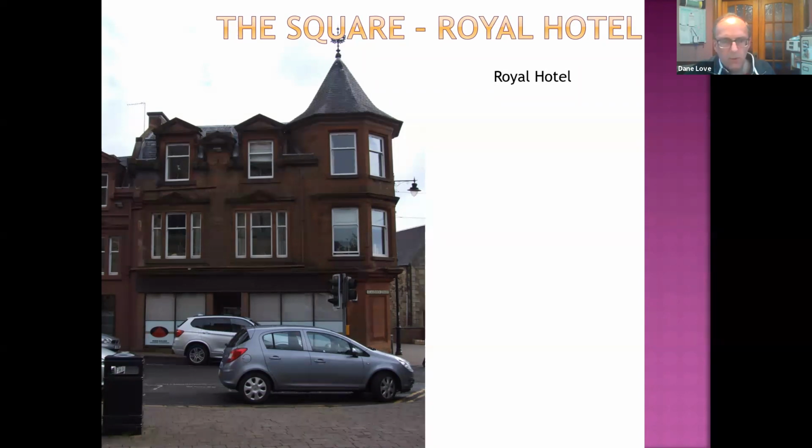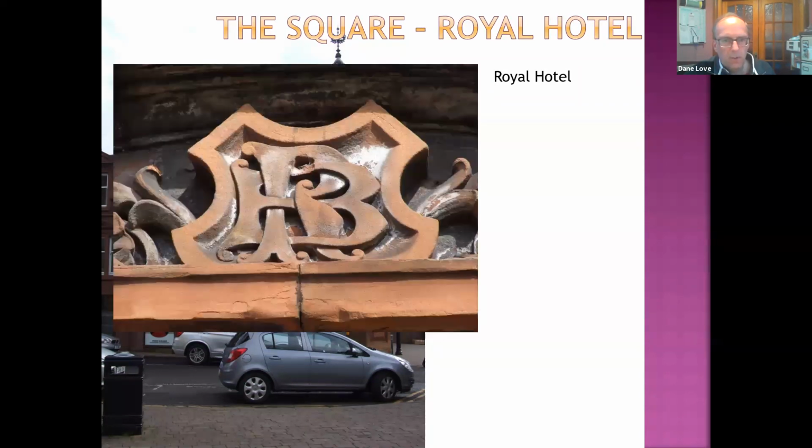Before this building was built in 1892, there was an older block on that corner. This is Robert Barrowman's initials. It's above the door in the Royal. You can see there the old original door in Clydesdale Street.